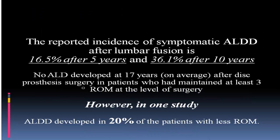Here's what's interesting. The reported incidence of symptomatic ALDD after lumbar fusion was 16.5% at 5 years and 36.1% over 10 years. No ALDD developed at 17 years on average after disc prosthesis surgery in patients who had maintained at least 3 degrees of range of motion at the level of surgery. However, ALDD developed in 20% of the patients with less range of motion.